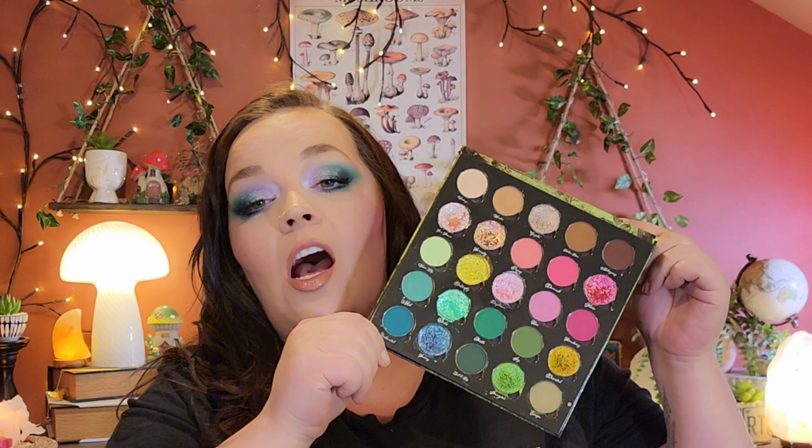This palette is so freaking perfect. I had so much fun creating looks with this. This shade right here just freaking takes me out. It is so freaking beautiful that I literally cannot stand it. I love this one so much.